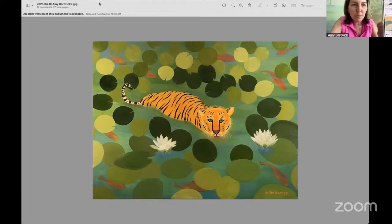If you can see the color, this is more accurate, it's a little bit bright. Yeah, I understand. So anyway, I don't know what I'm doing next. I have no idea.